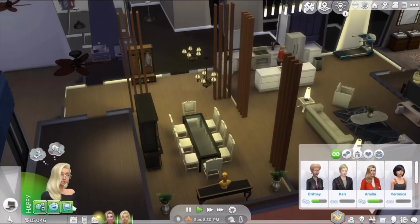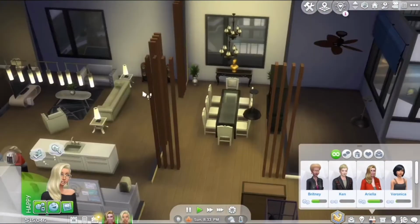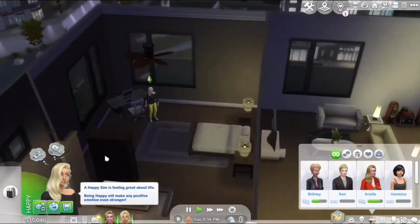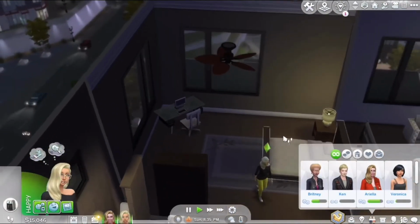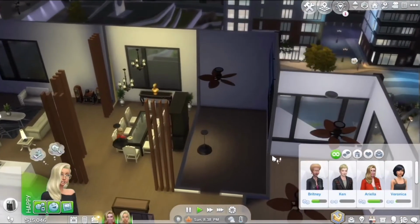Okay. We have to do a room makeover for my daughter. We did an outfit makeover on her. Look at her. Boom, boom, boom, boom. We need to make a room for her. I'm going to give her this room.